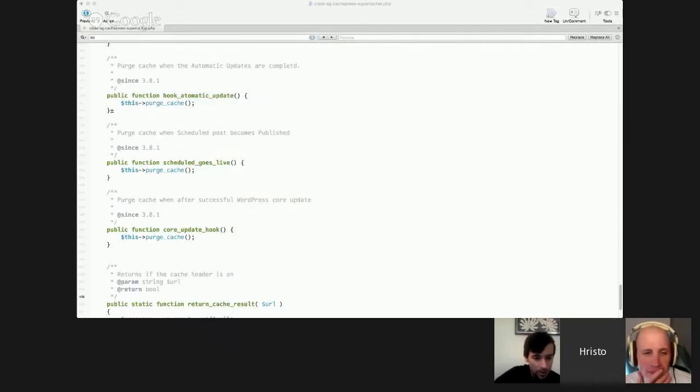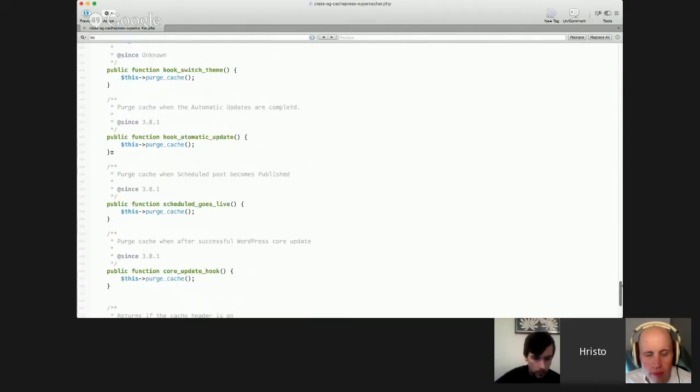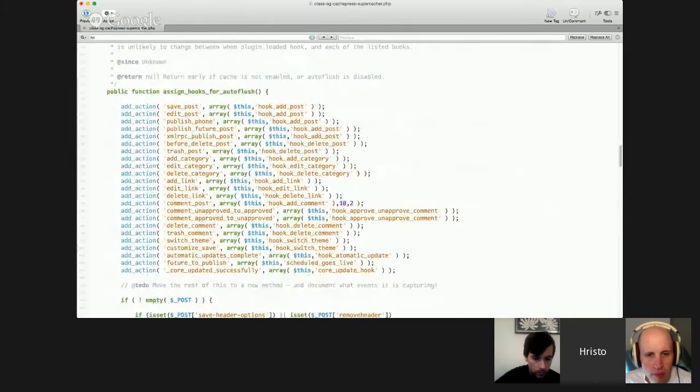So it looks like this purge cache function is, obviously, well named. When you want to see something cached, we add the X-Proxy-Cache hit result header. That's it. The rest is handled by the service. Everything is cached, and if the automatic flush is enabled, we monitor those events. As you can see, we always add those events, like on update, and that particular one was because we had issues with scheduled posts.